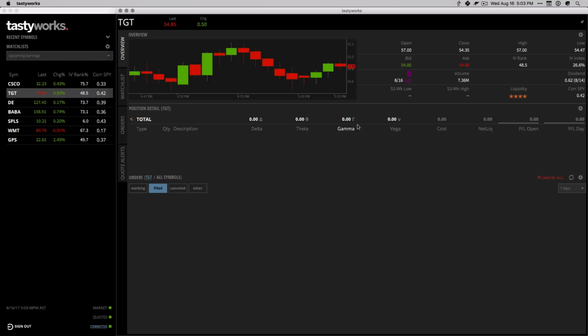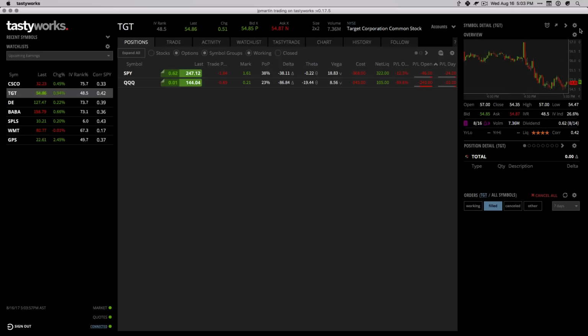and also, for example, if you have a position, it will show you exactly what that position is and how your Greeks are in accordance with that as well. So I love this feature a lot, and it's good to see this on the right side and keep a perspective of the kind of positions that you have.